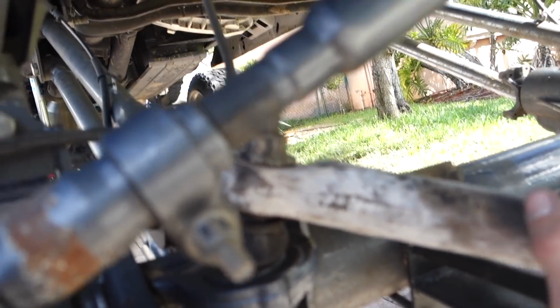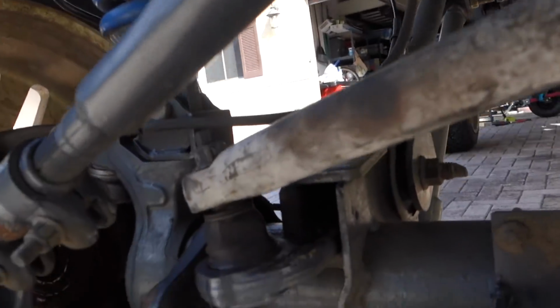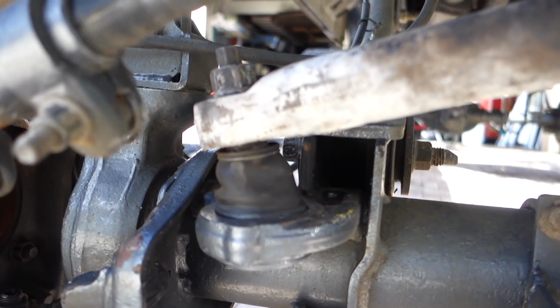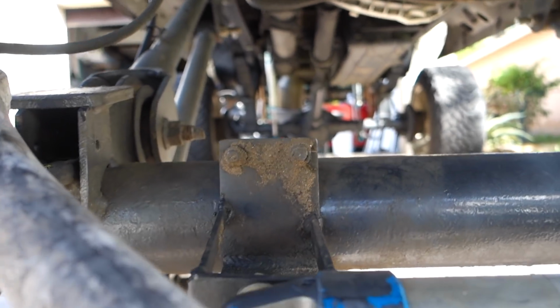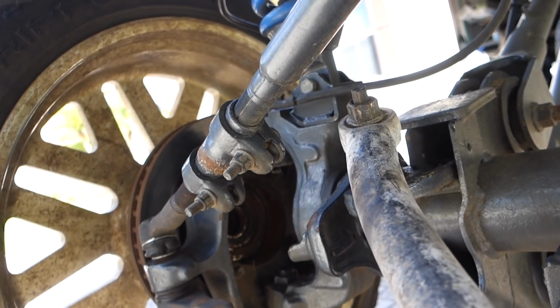Also, when this sits, let me see if I can show you. So when this sits, if you got this up here like this, the ball joint sits at an angle like that. So if it gets pushed up, it's getting pushed up at an angle, so I don't really think it'll affect the measurements that much at all. I mean, I don't really know, but in my head it makes sense that it wouldn't affect it that much.